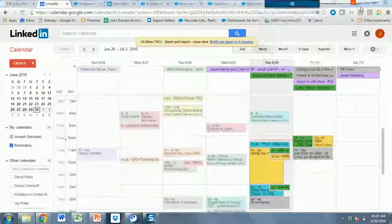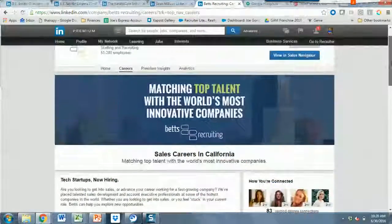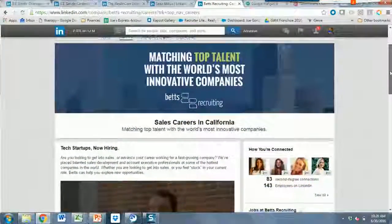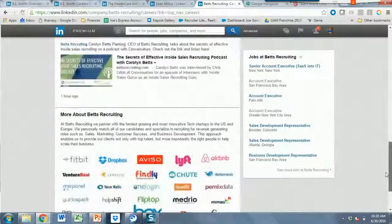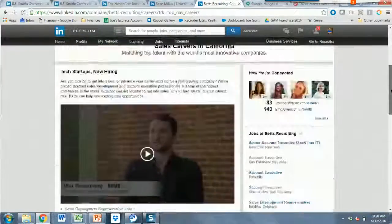But again, I think you can take it to an instance where you have such a cool career page that looks more like the one I showed you before for Betts Recruiting. Much more graphical, much more visually interesting. Getting a video in would be awesome. Leveraging a whole bunch more content. And I'm going to work with you guys on this piece.